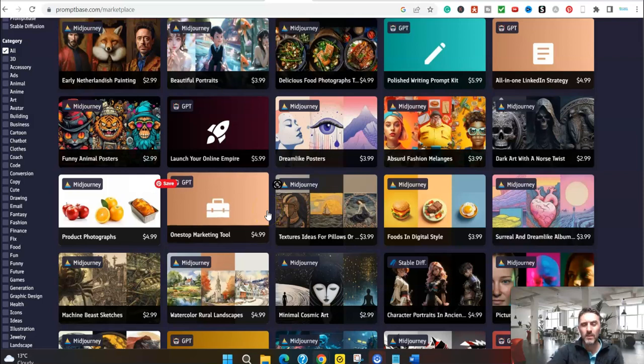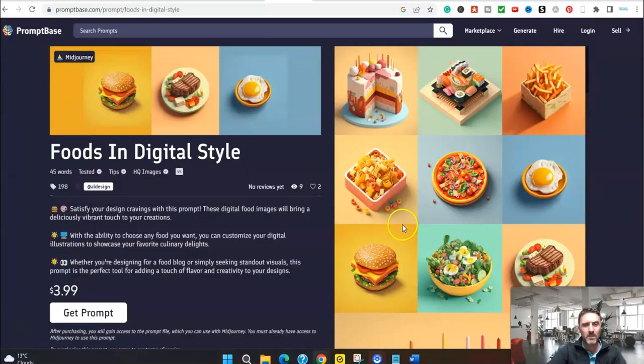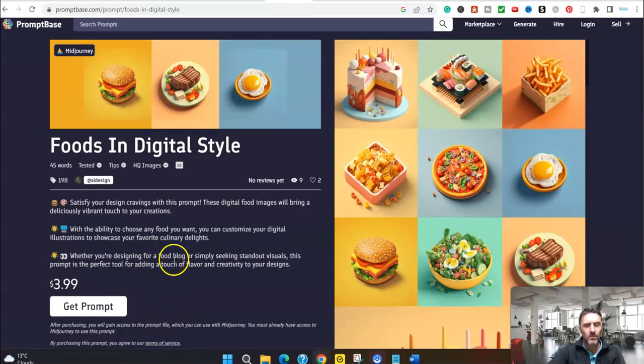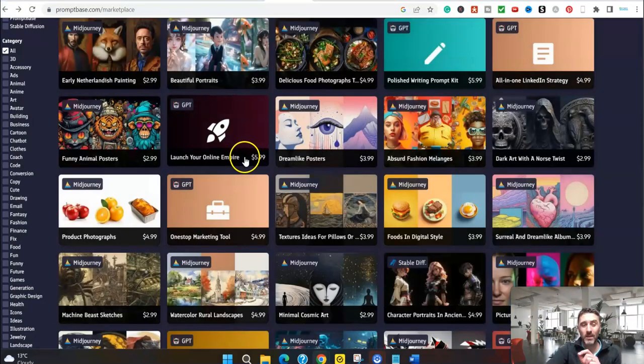And we can see people are literally selling, and it's crazy, people are selling one-line prompts inside of here, okay? So if I go into any one of these, like this one over here, Midjourney, scroll down here, look, what will I get for $4? Foods in digital style. If I click on get prompt, it will give me one prompt, just one, for $4. It's crazy, just one prompt for $4 over on this platform.